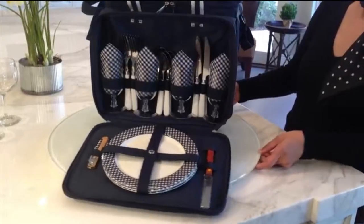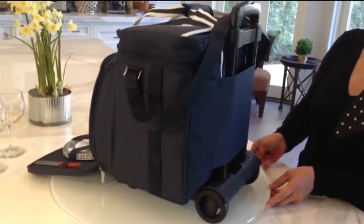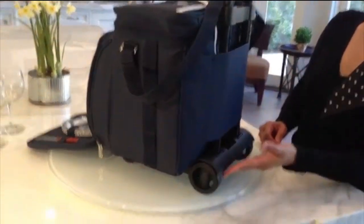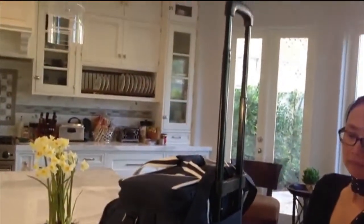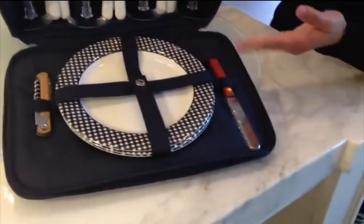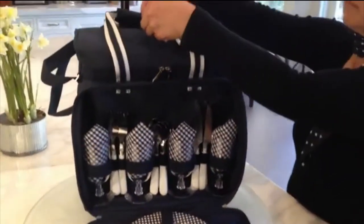The 4-person picnic cooler on wheels from Picnic at Ascot was designed in the USA. This unique, ergonomic and portable design incorporates a 4-person picnic cooler combined with a removable heavy-duty rolling cart. The cooler incorporates a combination corkscrew, cheese knife, acrylic wine glasses, coordinating melamine plates and napkins, and stainless steel flatware.